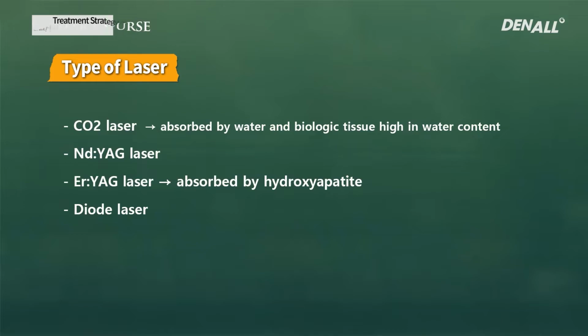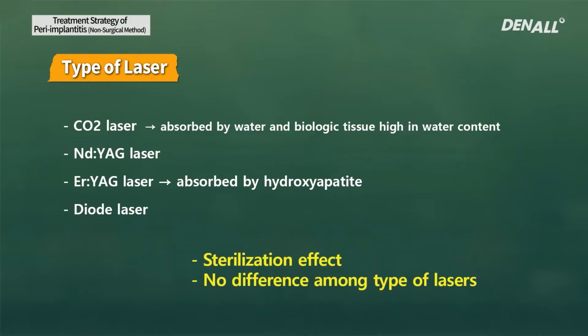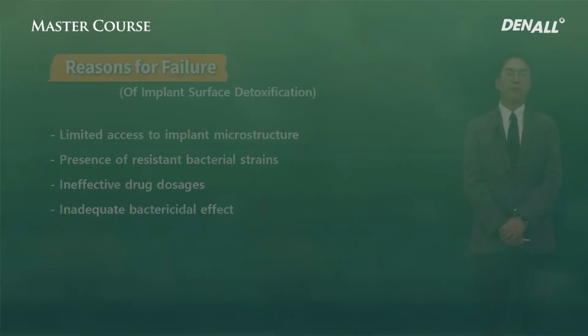But what these lasers have in common is that by using them, you can get the sterilization effect. Regardless of the type of laser, you can get a sterilization effect. However, it is yet to be clinically proven that lasers are effective in treating peri-implantitis. When you use a laser, you need to think of it as a measure to do sterilization.